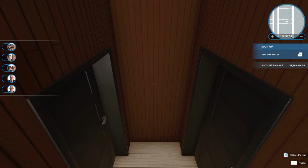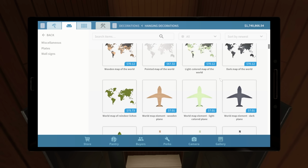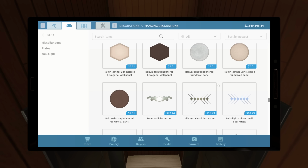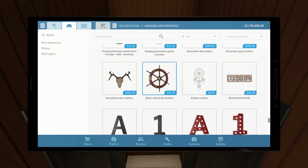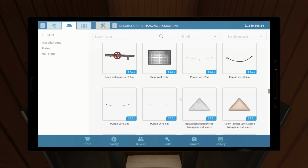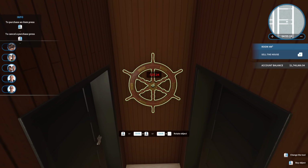One other thing, let's put something right here. I'd like to put a hanging decoration of some sort, just hanging up on the wall, if I can find something that I actually think looks good. Maybe not a plate. I wish there was an anchor. I mean, there is this ship's wheel right here. We could do something like this.